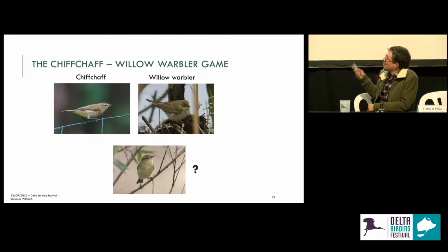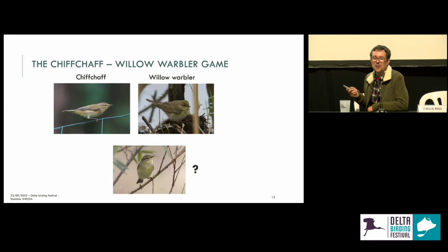So people who think that it's a common Chiff-Chaff, please raise your hands. And people who think that it's a Willow Warbler, please raise your hand. Okay, so it's about 50-50, which proves that those birds are really difficult to identify. It's not new. And now we're going to do the same thing with calls.